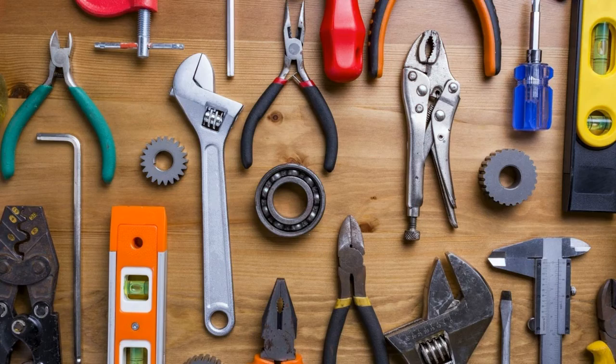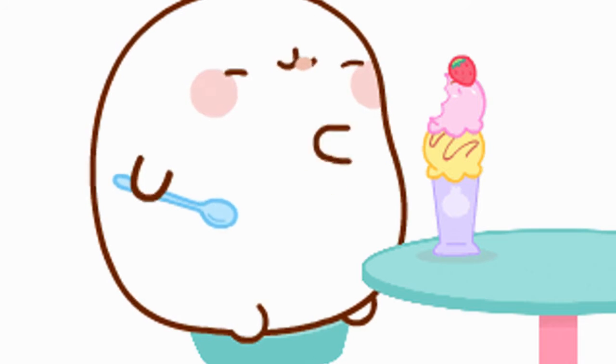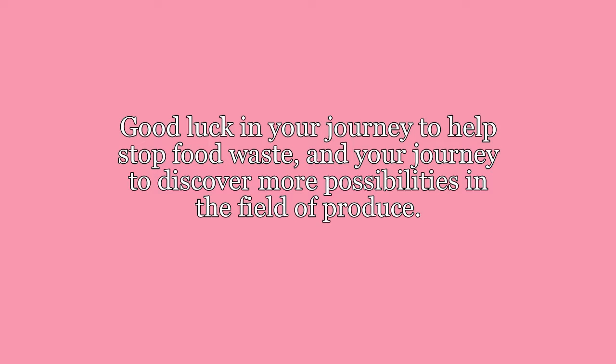Using these tools, you can make some serious difference in the world, and make a difference in your own nutrition as well. Good luck in your journey to help stop food waste, and your journey to discover more possibilities in the field of produce.